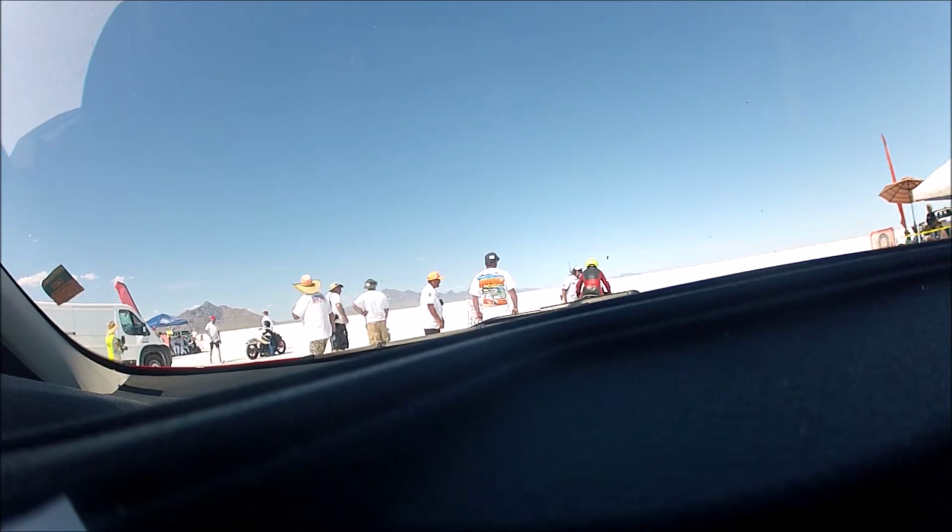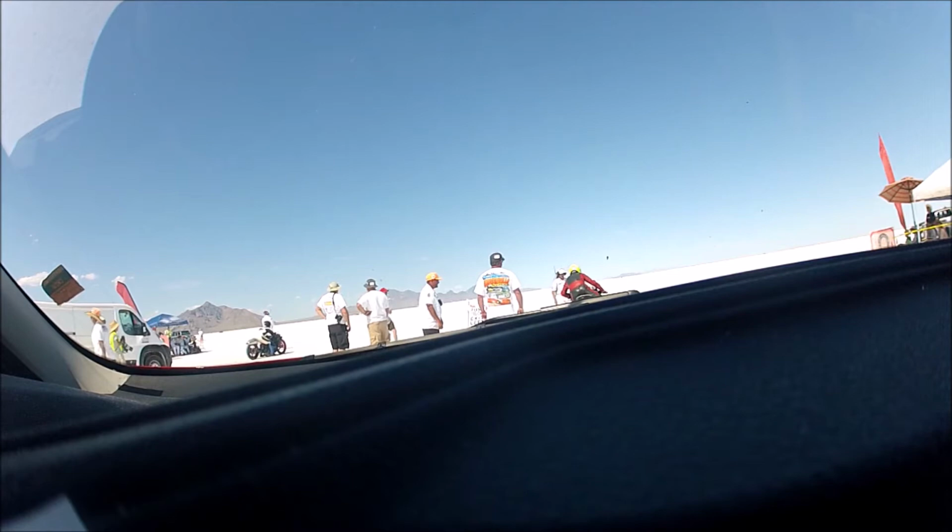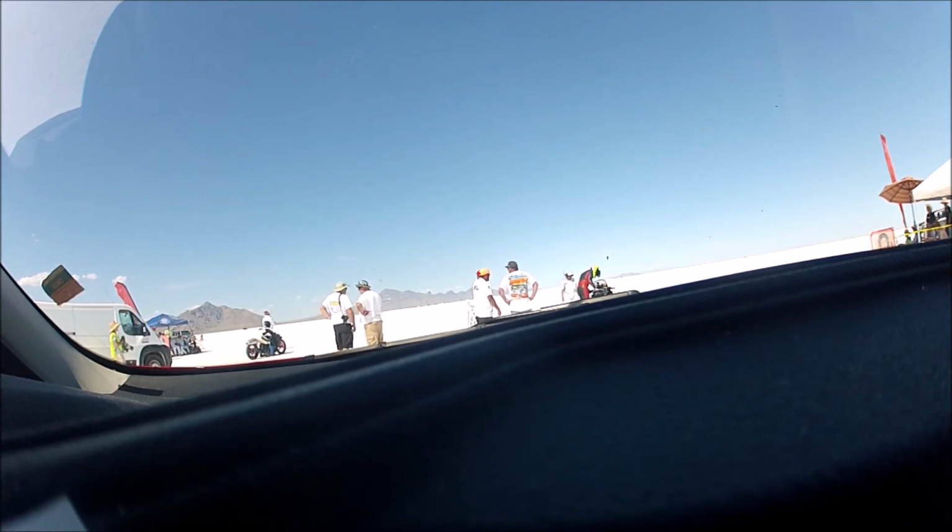Right here I made a mistake and had the bike started. I was on the bike and went up to the line. They quickly told me that I couldn't be on the bike at the same time I was running, so I had to push it up there. Moving the course tonight. Try again. Find some better salt for us.